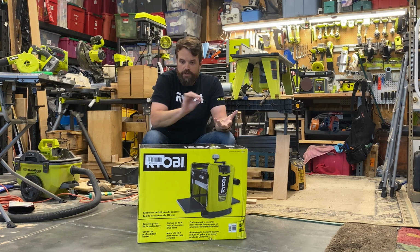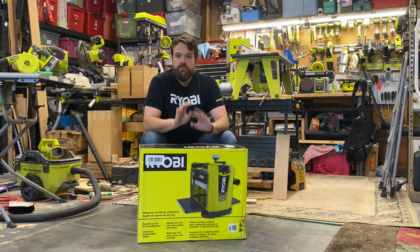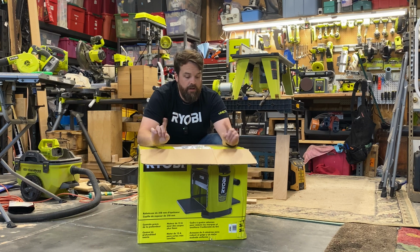Open it up. There's wood chips inside. There's like fingerprints all over it. There's scratches and dents. And the second one that I actually got was broken. So I've returned them all. And I am hoping that this is going to be an actual brand new tabletop planer.